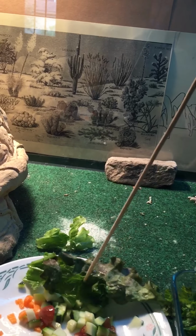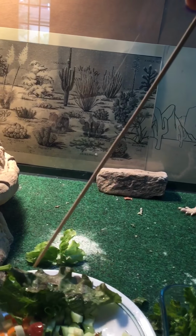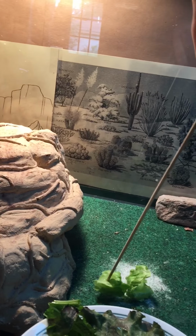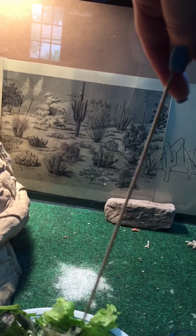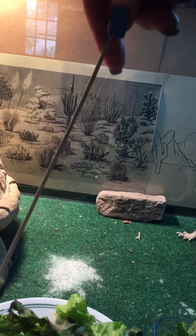He likes kale, but from everything I've read, kale's not the best. The kale will bind up the calcium and then he will not keep it in his body, and it will be excreted out of his own poo-poo. So it's better to make sure he gets everything that will be beneficial to him.